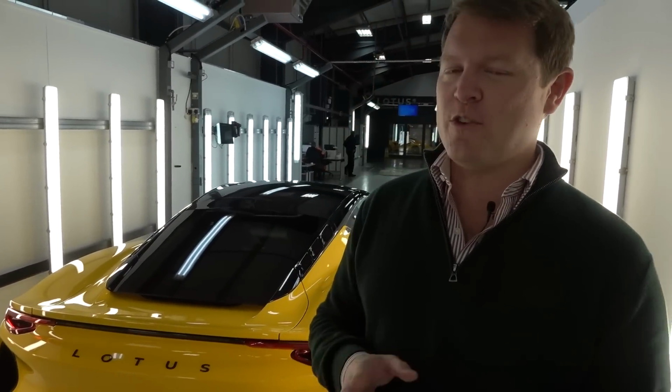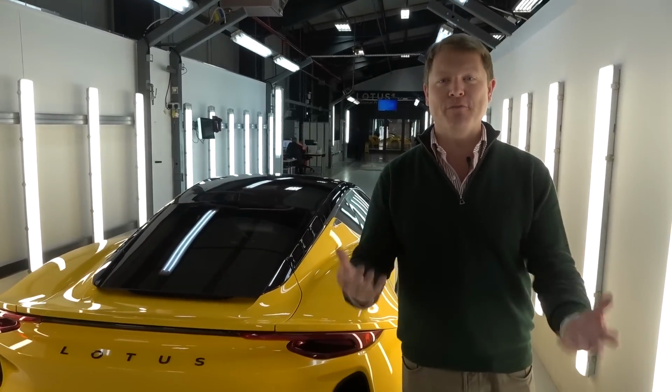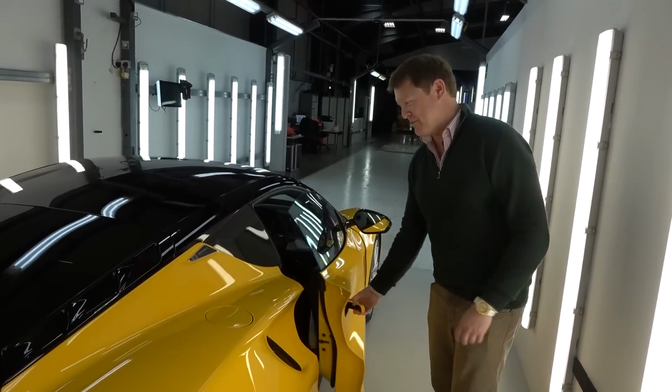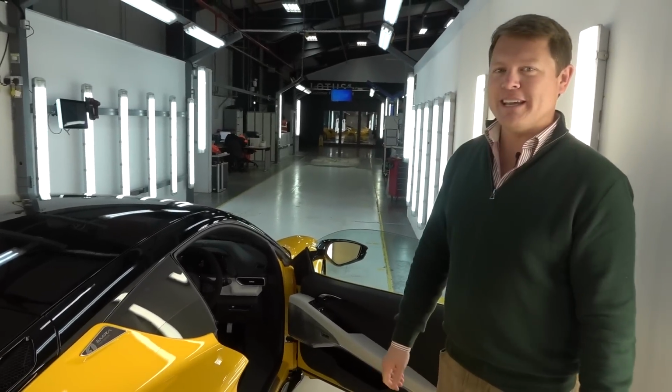Technically speaking, at this stage, it's not yet my car, because I, of course, haven't paid for it, but it is the car that I've got the deposit down for and have ordered and intend to take delivery of. So that means I can take a seat inside for the first time. My first seat inside my Emira.